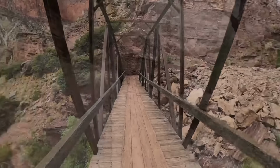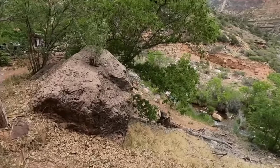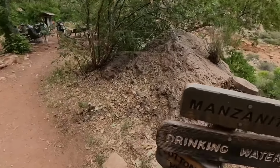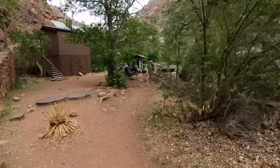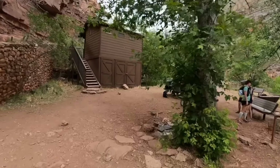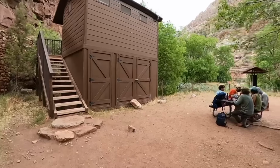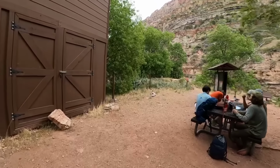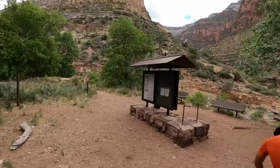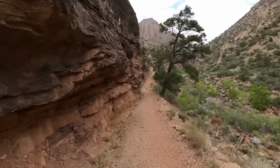Here we have one last bridge before we go up a little bit, and then here we are at Manzanita, which is a place where a lot of people sort of rest before you start going uphill. This is the beginning of the uphill. From here on out, it's steep till we get to the North Rim, but you can refill with water here. You can use the toilets. And it's a nice little place to take a break in the shade here and refuel before you start going back uphill. Here you can see there's a little trail board and some water fills, but take your time there and then start hiking up.